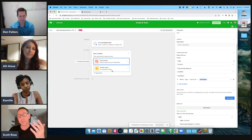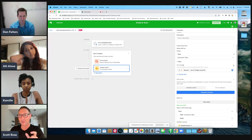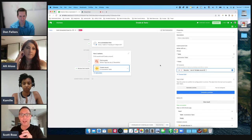I usually like to create a brand new record just to keep everything nice and clean, and notice, I can actually, in a way, have my own history of this automation run in the table. But you could also just do an update record as well. So I'm going to create a record, and I'm going to create it in that utility table, in that automation table. And what I'm going to do is, in the linked record field, in the contacts field right here, I'm going to put in the array of the record IDs that it found from the find records step.